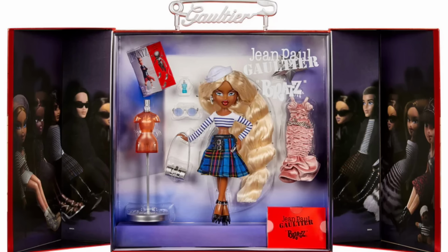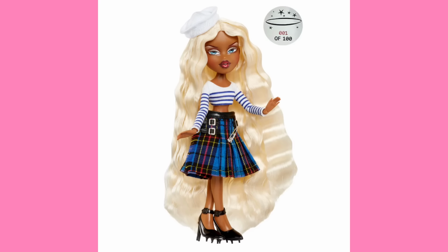I have no intention of buying this doll. I know nothing about the brand, and I kind of just like the base doll. I'm not really crazy about her outfit. Like, her first outfit is cute. I kind of like the sailor look she has going on. But the skirt feels excessive. It's, like, too long. I'm also not a fan of her shoes.